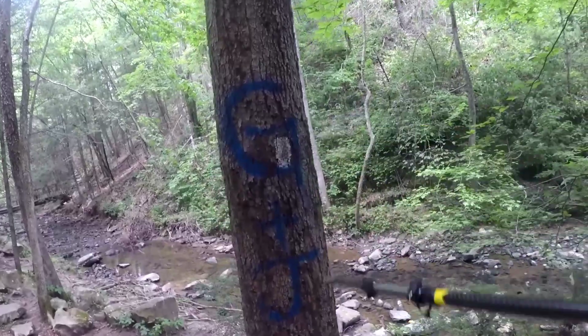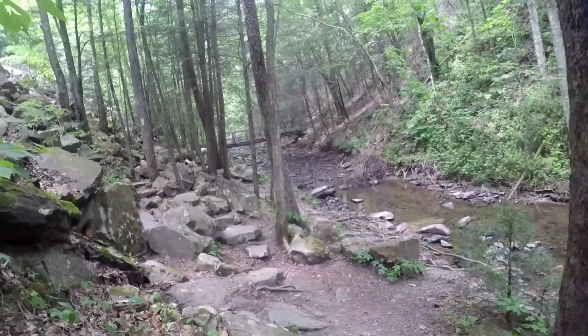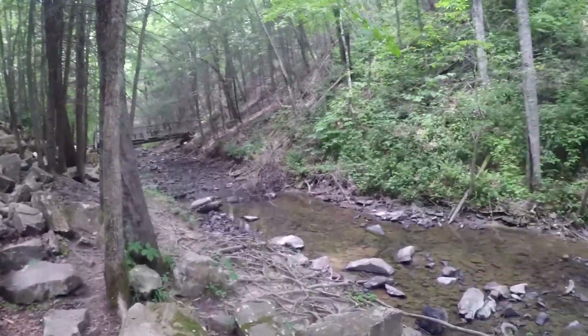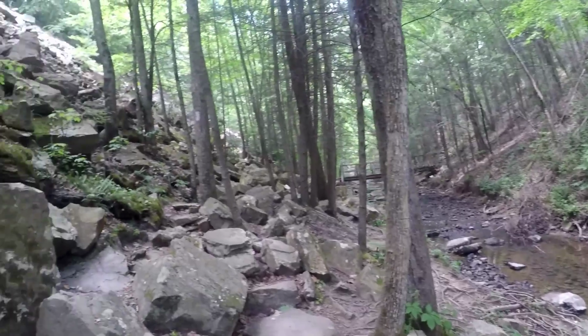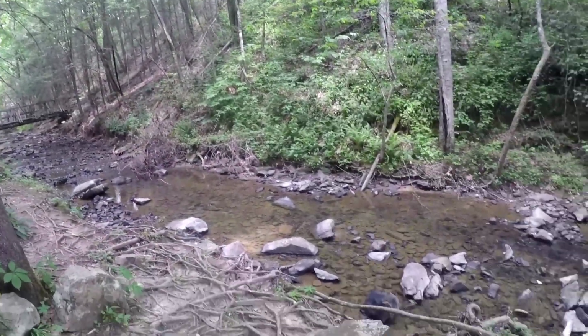That's not pretty. Nobody knows who G and J is, so please don't vandalize. That is so tacky. I don't know why people do that, but they seem like they just need to put their mark on nature.